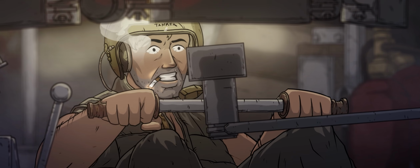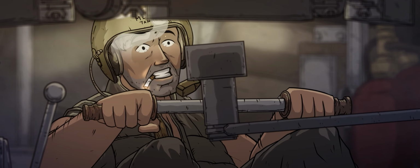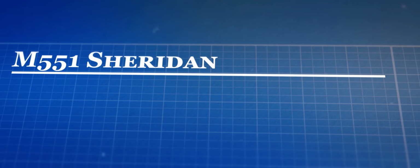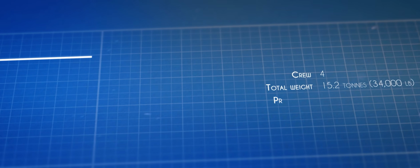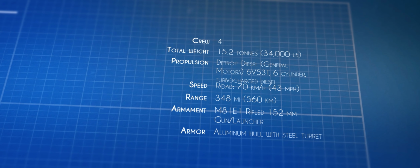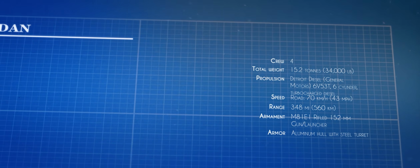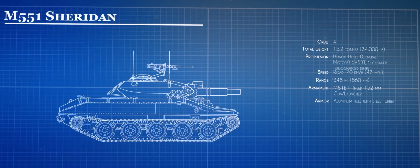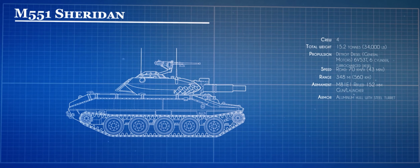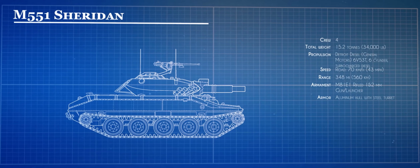The limitations of the M41 Walker Bulldog left the Ordnance Corps ready to update their light tank capabilities. In 1966, the Allison Division of General Motors began building the 152mm gun launcher armored reconnaissance or airborne assault vehicle designated as the M551 or Sheridan.